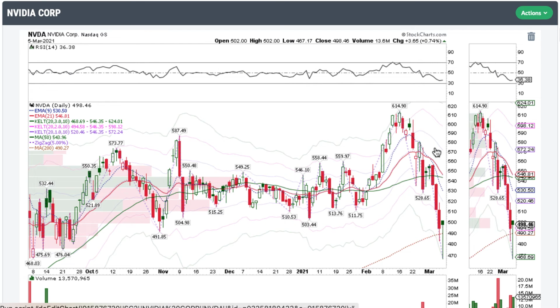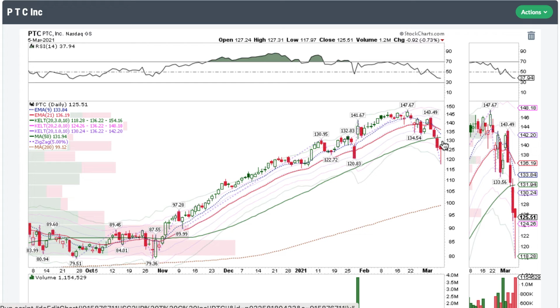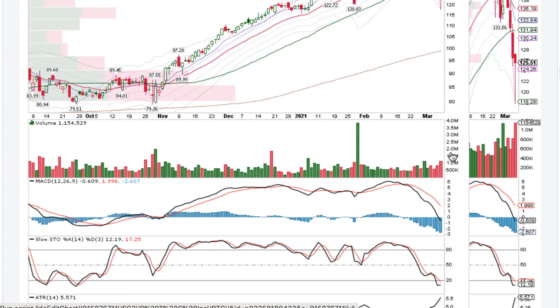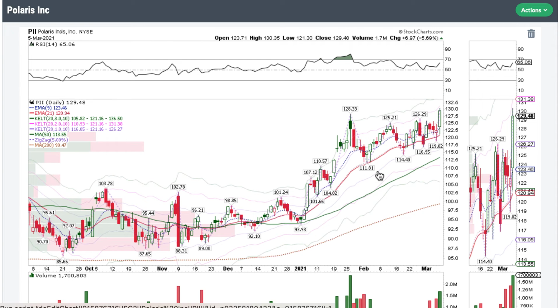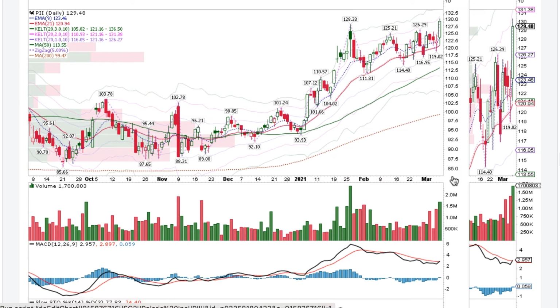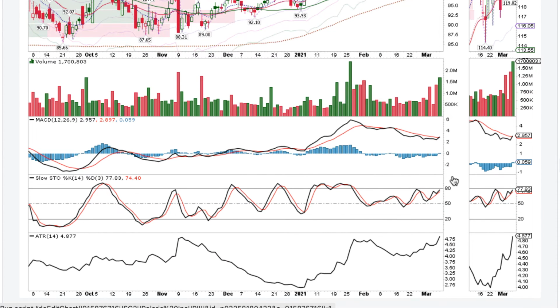Nvidia at the 200-day, watching for buyers to show up on Monday. Looking for more volume. MACD and Stochastics turning would be a prerequisite as well. With many stocks showing hammers below the 50-day, still need to prove themselves by getting back above the key moving averages. Stochastics and MACD turn. Polaris looking for a follow through. Nice little breakout showing relative strength on Friday. Volume increasing, MACD has crossed and Stochastics is rising along with ATR.